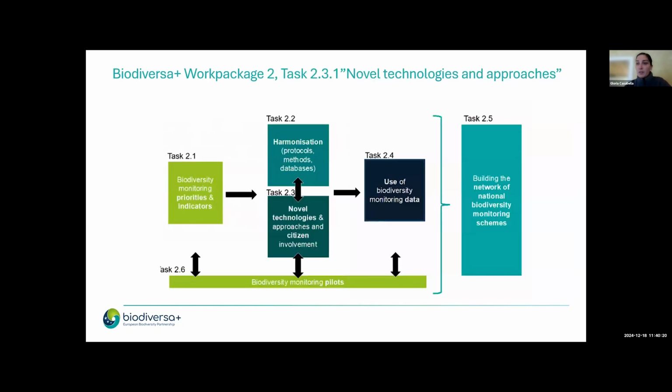This is very wide, but a lot of work. We have many different tasks involved in different aspects of this. We have tasks working on priorities and indicators, on harmonization of protocols and databases, use of biodiversity monitoring data, and we are part of task 2.3 on novel technologies and citizen science involvement. All of this work is linked with the biodiversity monitoring pilots. We have the pleasure of having two representatives of these pilots, and all of this fits into another task that aims at building a network of national biodiversity monitoring schemes. Just for you to get a little bit about us.